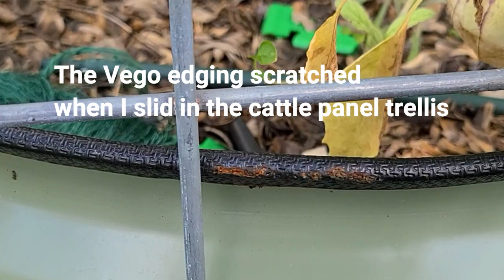Number 4, I would have been more careful putting in the cattle panel. I didn't expect it to scratch. The Birdies didn't scratch when I did it, but the Birdies, if it did scratch, doesn't have metal inside. So, these are things that we keep learning and I'm sharing with you.